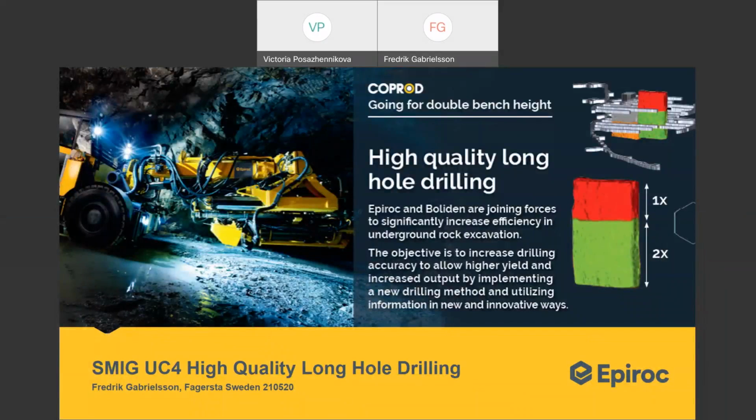Hello everyone, and welcome to the presentation of high quality long hole drilling, which is use case number 4 in the Smig project. This project was a joint venture between Epiroc and Boliden. Epiroc provided the equipment needed, and Boliden provided the drilling location and all operators needed to execute the trial.